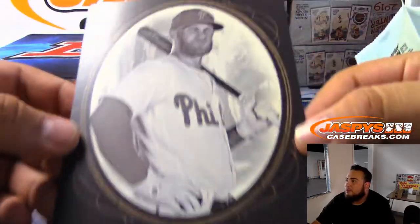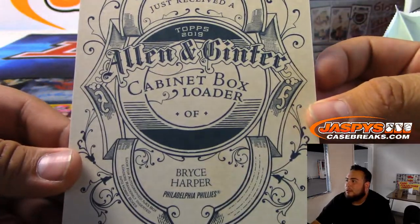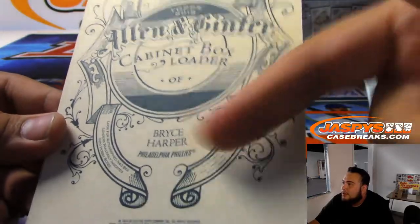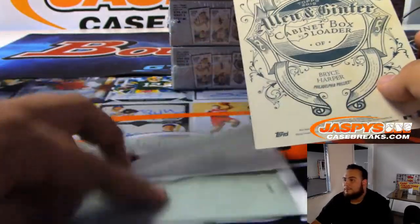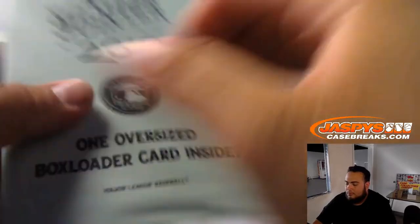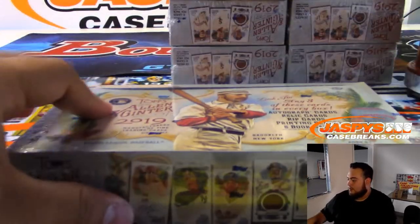And we got a Bryce Harper cabinet box loader topper. And it looks a little dirty right there, doesn't it? What's going on? All right, next box.